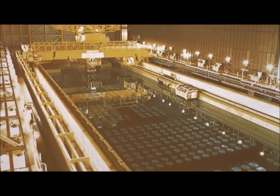This is the final destination of the spent fuel from the A and the B stations. This is the cooling ponds at Sellafield. These provide long-term storage before reprocessing to separate the plutonium, uranium and high active waste.